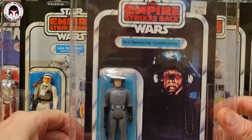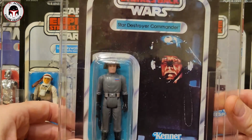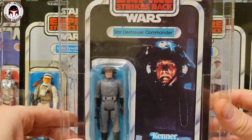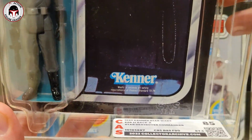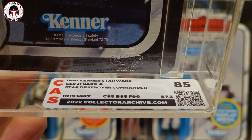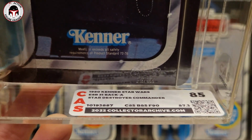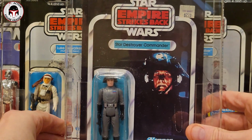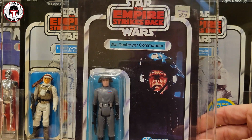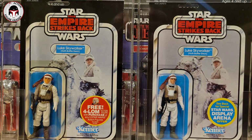But the last one I picked up this year was a 31 back A Star Destroyer Commander. And again, this one's got the kind of bubble protection solution from CAS, and the overall scores on this one were 85, 85, 90 for an overall 85 score from CAS. So this one, again, thank you to Chris for this one. Just absolutely stunning condition for that Star Destroyer Commander.